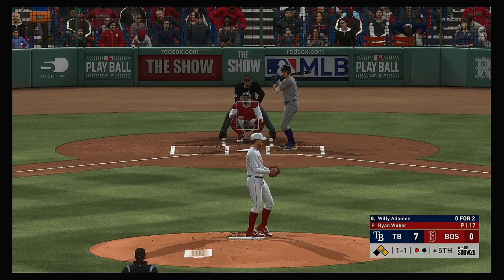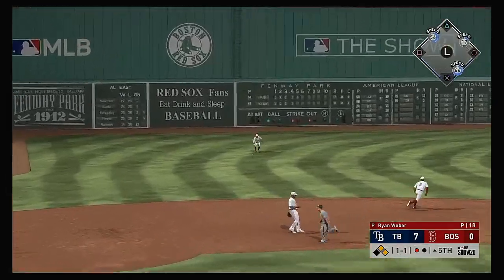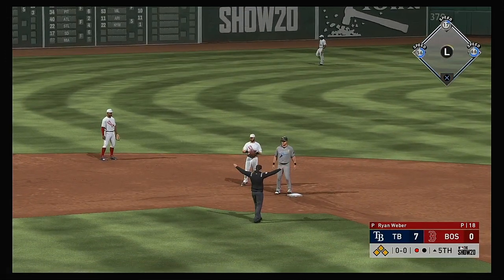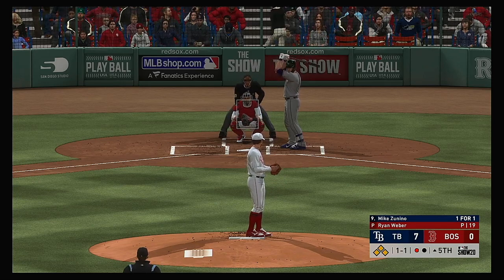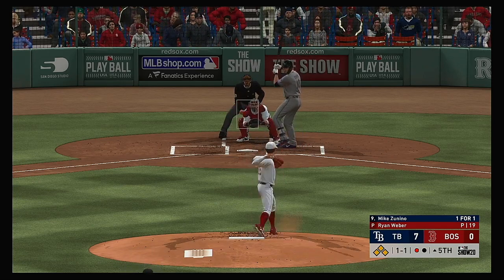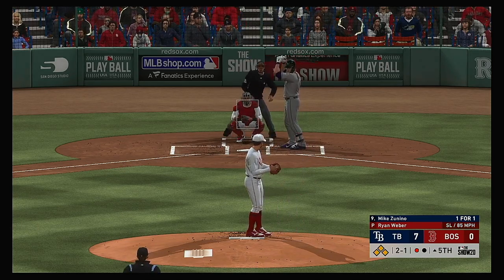Now batting, shortstop, in now, Willie Adames. On a line, that's a base hit. The throw into second, and it's not in time as he's in well ahead of the throw. Now batting, catcher, Mike Zunino. Into the box, Mike Zunino. No offer on that one. 2 balls and a strike.